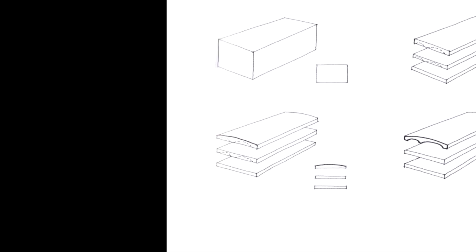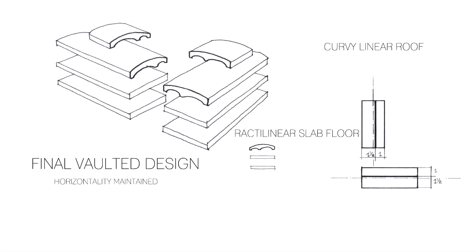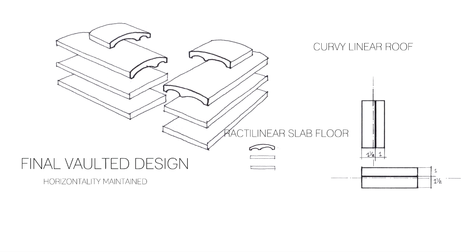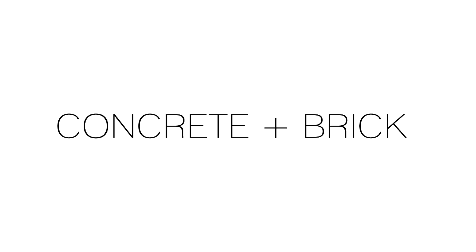Well, it's also clear that the vaulting system was pretty much a key feature in the design, having the horizontality remain as the dominant idea, with the main contrast between the rectilinear slab floors and the curvilinear roof. And for the fact that brutalist architecture happened during post-World War II, raw materials like concrete and brick became the choice in Corb's brutalist design of the Jaoul house, as they were cheap and matched the theme of that period of hardship.